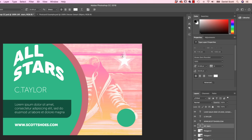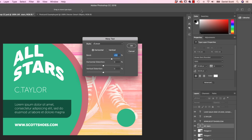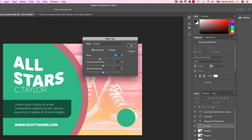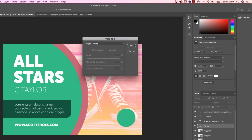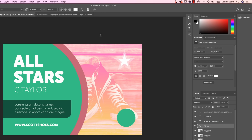Let's click OK. One last thing to show you is if you want to adjust it, say it's too arched for you. With that layer selected, you can click back on this and it jumps back to where you were, and you can keep editing it. If you want to get rid of it, go up to here to none. Let's click OK. All right, that's how to bend and distort it.